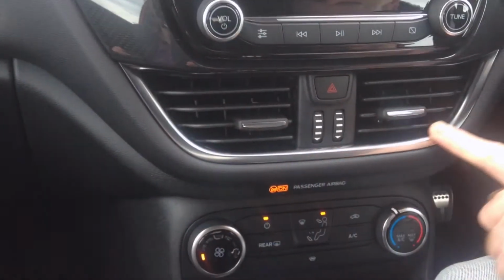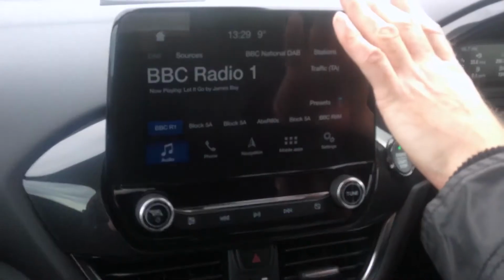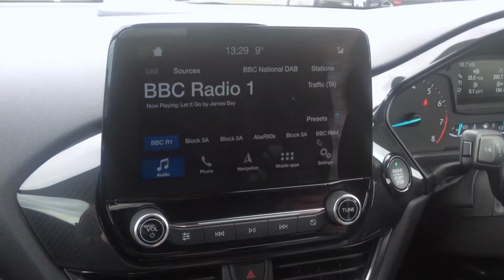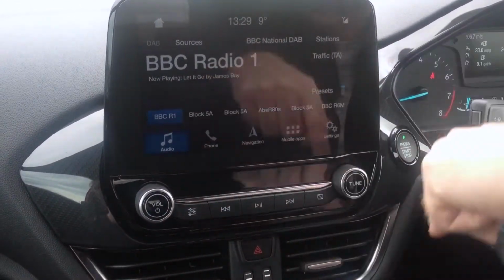With this one, you can actually upgrade to what they call an ST line X pack, which instead of this chrome around the edgings and so on, would give you a red, and you'd get a half leather trim on the seats. If you apply a bit of money, you can upgrade your display from this size to an 8-incher. To be fair, I can't tell much difference. I've seen one that's an 8-incher, and everything that you use on the display you can do on this as well as you can on that.